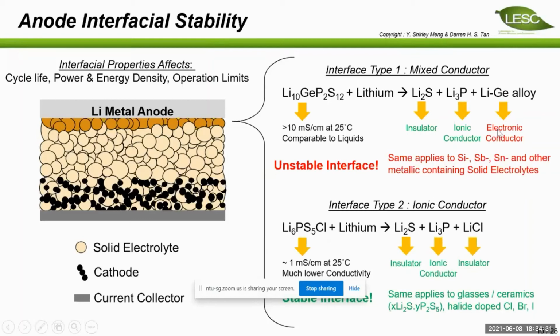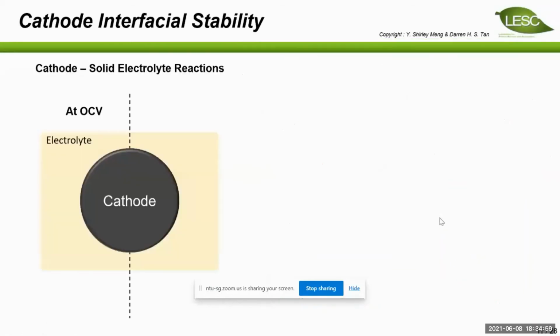An electronically conductive component in your interface is always bad. You always want an ionically conductive or insulating substance, which is always beneficial. So if the electrolyte is attached to the lithium metal, these components are actually suitable for a functioning battery system. That's why, even though LPSCl has one order of magnitude lower conductivity compared to LGPS, it is what most people use and it can be useful for the battery system. That's why the interface is more important.